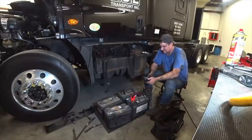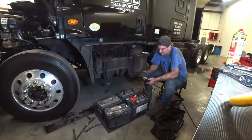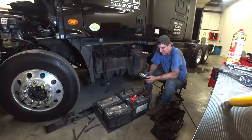So basically, I'm going to test all these batteries. Okay, so this battery's at 12 volts, not too bad. This is a tester that Thermo King Bob recommended, but his battery has already dropped. It's down to 11.97.